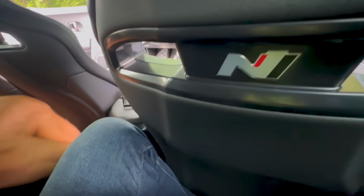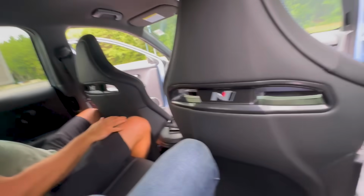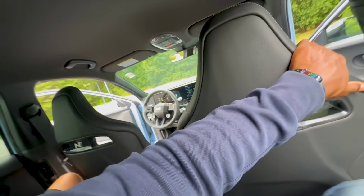This is like a Spirit Airlines. No, Spirit does not recline. Do they? Recline on Spirit? Okay, I was going to say. What Spirit do you fly on?